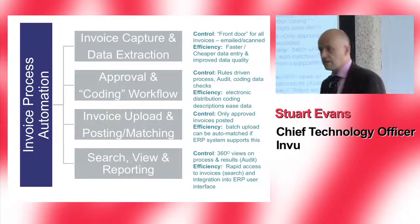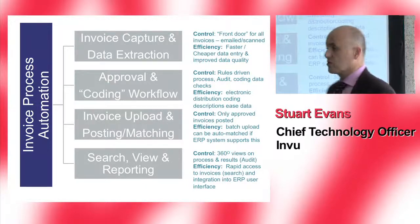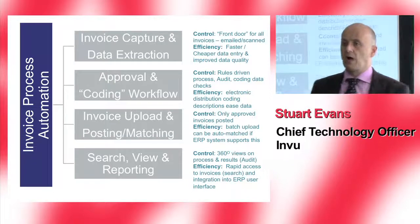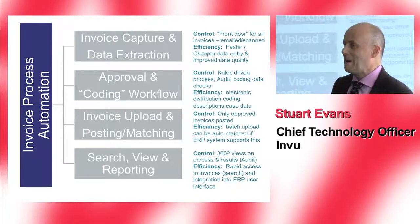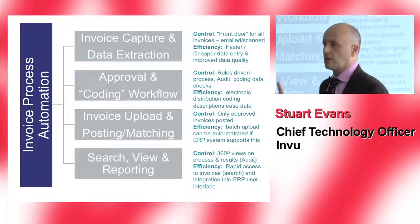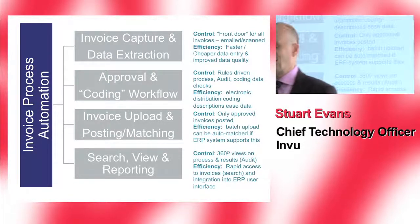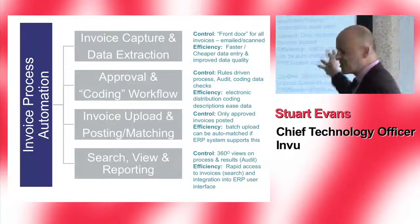Efficiency of capture is very, very clear to talk about. It's faster and cheaper data entry for your invoices. Now, I'd be lying if I said it was more efficient for a very small volume of invoices. But if it's a very large number, then the efficiency suddenly starts to take off. And again, that's why you need to think about putting your feet on both pedals of the benefits to see what you want. What's the tipping point for that?